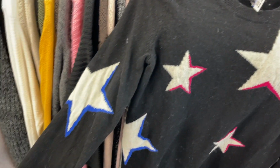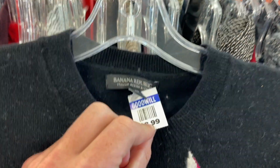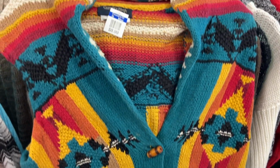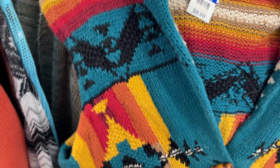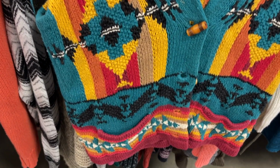I believe that Ryan has had this Banana Republic. It is right up my alley with the stars, but too expensive to get here. Now take a look at this beauty. This is just a vintage sweater of a brand I don't know, but it's so Western. I love it so much.